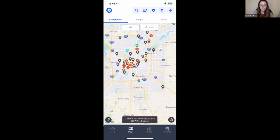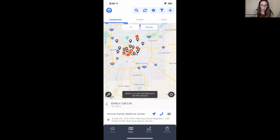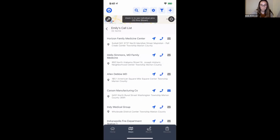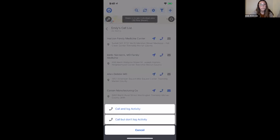Now, if I navigate to that list through the Groups tab, select the call list, all of the companies I want to call are available on this screen. So if I tap the phone icon, I can call the company and choose to log the activity, and the activity is automatically logged and saved. You can also select don't log activity if you don't want to log it, but I'm going to choose to log it.